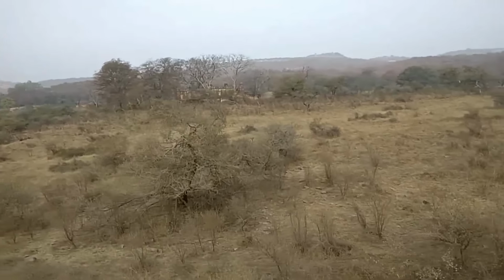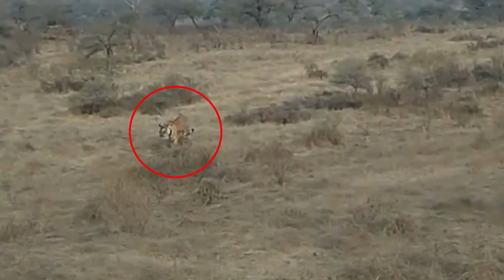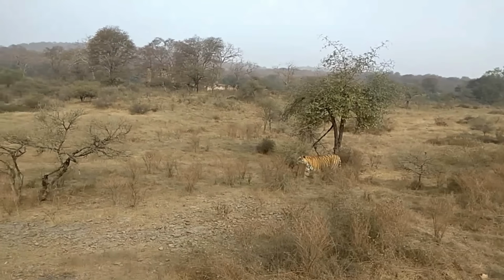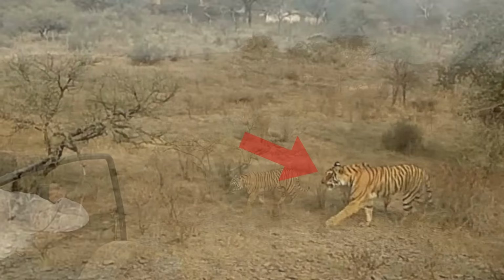The clip then jumps to a later moment where the group appears to be still following the tiger around the safari. Eventually, though, they come to realize that the predator seems to be, unfortunately, heading towards them once again.